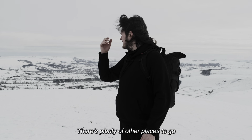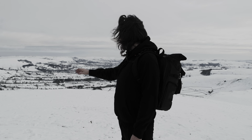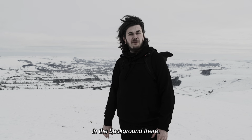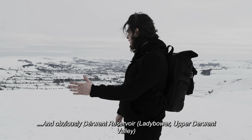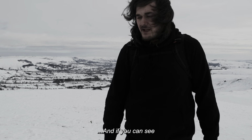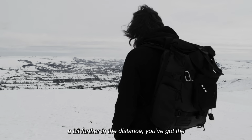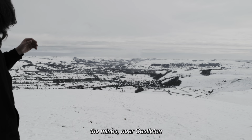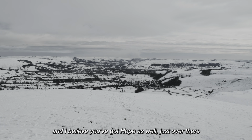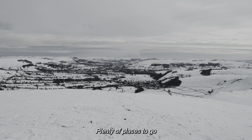There's plenty of other places to go. Obviously, Lose Hill, Back Tor, Kinder Scout in the background there, and obviously the Derwent River. And if you can see, a bit further in the distance, you've got the mines, you've got Castleton. I believe you've got Hope as well, just over there. Plenty of places to go.